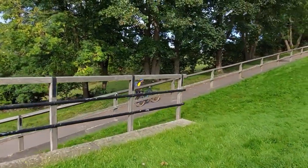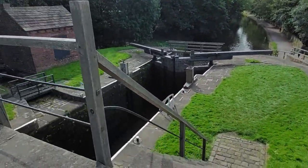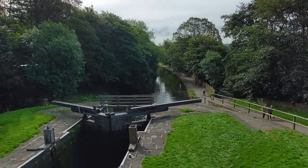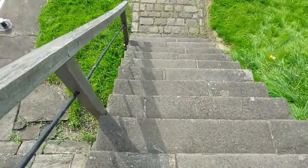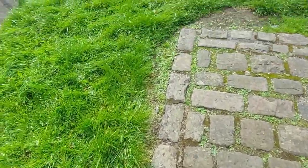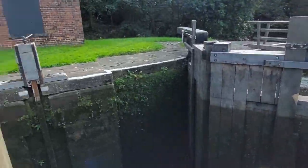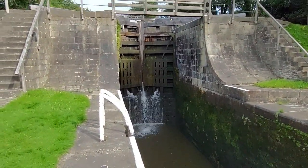Looks like this chap's had second thoughts about pedalling up the hill. And that's the bottom lock. I shall just now once again go down the steps and make our way down to the first set of locks on the Five Rise. There's the same curved stonework.